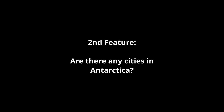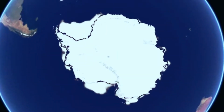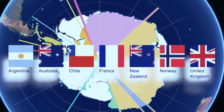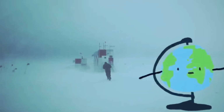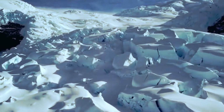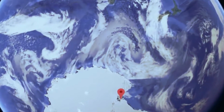Are there any cities in Antarctica? There is no indigenous population on Antarctica today, and there never has been. Antarctica is an isolated island, both in terms of distance to the mainland, climate, and the storminess of its seas. The people on Antarctica are either tourists that often live on a cruise ship, or scientists who work on the research stations. Access to Antarctica is permitted by the Antarctic Treaty.